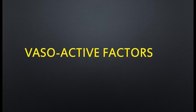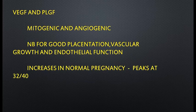The vasoactive factors that are involved, the good ones, vascular endothelial growth factor and placental growth factor, they both have mitogenic and also angiogenic properties. And they are important for good placentation, good vascular growth in the placenta, and also ultimately good endothelial function. In normal pregnancy, these factors increase to around about 32 weeks, where they peak and then slightly go down towards the end of the pregnancy. Just to say something else about these factors, they exert their effect on the endothelium when they bind on FLT1 receptors, which stands for FMS-like tyrosine kinase 1 receptors, and that's how they exert the effect and cause vasodilatation.